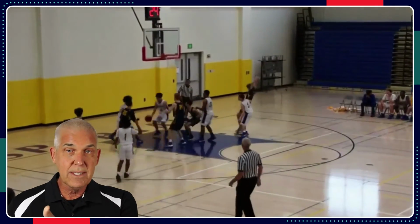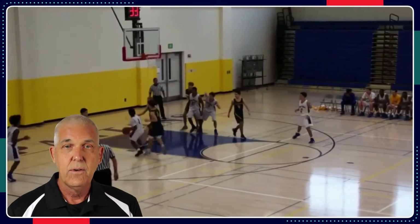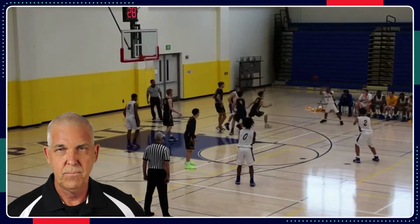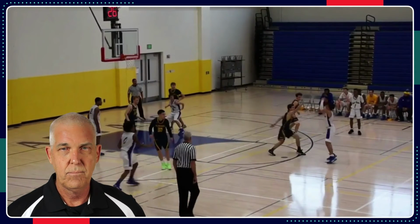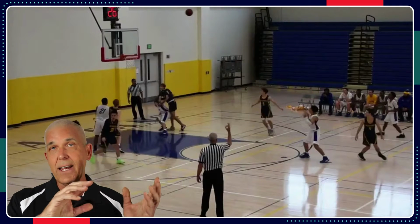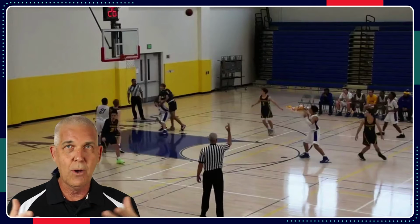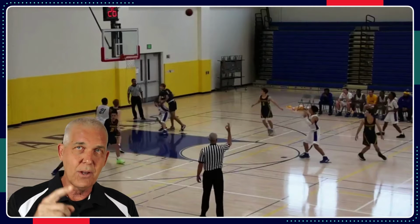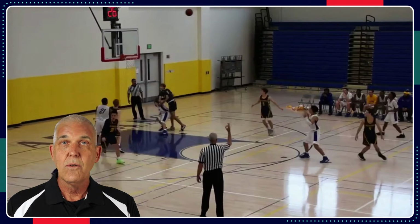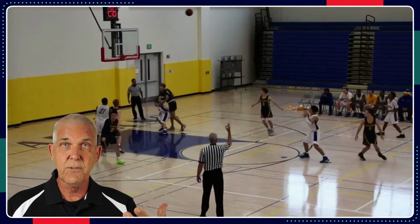The complexity may rise. Okay, this occurs while a try is in flight. What does that mean for our play? Try is in flight, and while the try is in flight, a foul occurs. Does the ball become dead? No, the ball does not become dead. A try in flight goes in the basket. Defensive foul, we will score the goal, and then we will enforce the foul.